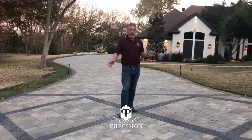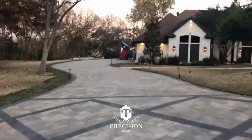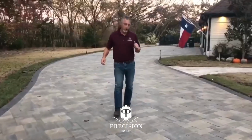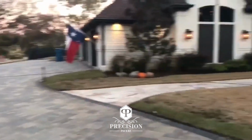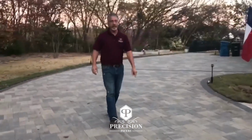All right, this is it. Final pictures of our driveway in Fairview. Just showing the entryway and the border being charcoal, solid as a rock. It came down, we have our travertine walkway. Kind of muddy, the guys are working today, but even dirty, it looks pretty.